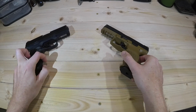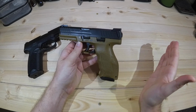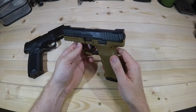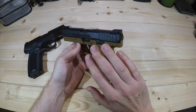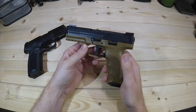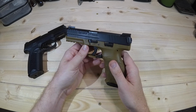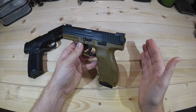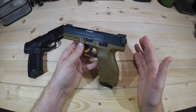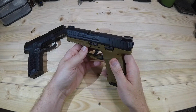Now, the VP9, having several different models, has a slightly wider range of costs. When we talk about a base model VP9, especially without the sights or maybe the third magazine, and even just a black frame on it rather than the FDE frame here or the gray frame, you're going to be looking at the upper $400s to maybe low $500s. I've heard people say they have found them as low as $559, something like that. That's a pretty good deal for a VP9.